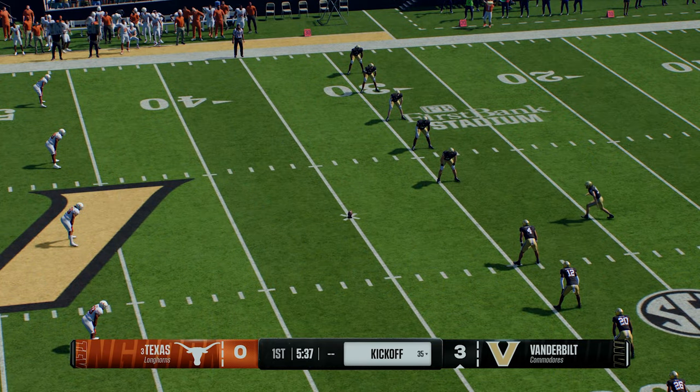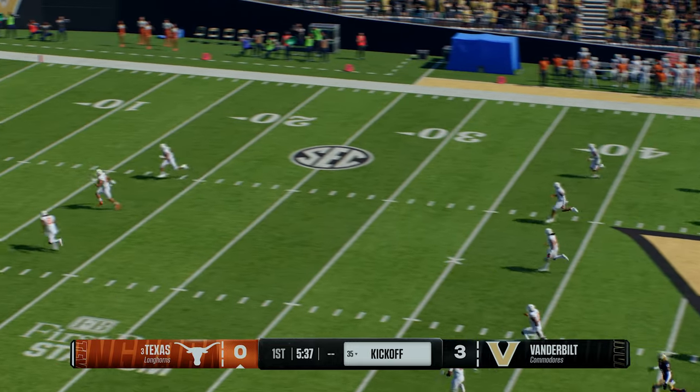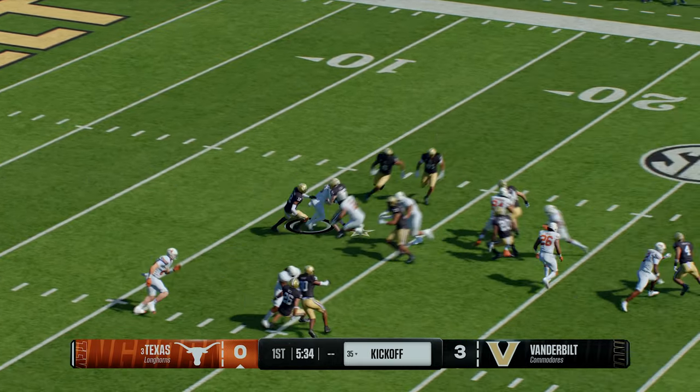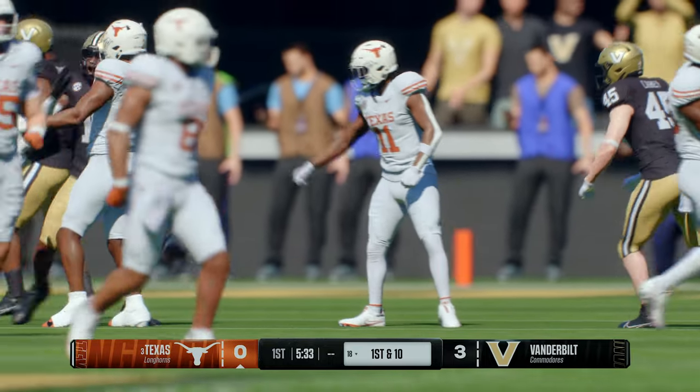We come away with 3 points on the drive, and now the kickoff team will boot it away. He's going to return it from near the goal line. He'll be tackled at the 18. That's good coverage there.